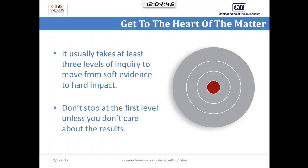Now, there are many questions that one could ask, but there's a sequence and a type of questions that we've seen working very often. Firstly, how many questions do I have to ask? Is the customer even patient, or does he have the time to give me those answers? Our sense is it usually takes 2 to 3 levels of inquiry with the customer to move from soft evidence.